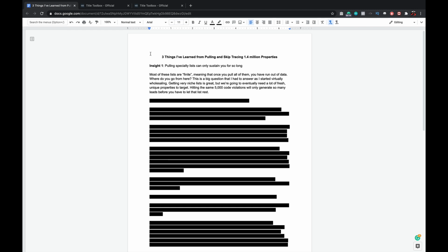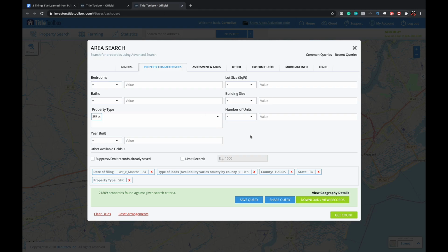I want to demonstrate this point by going over to Investor's Title Toolbox, and here we have all of the properties in the last 24 months that have had liens on them. So liens filed with the county. And in the last 2 years, we have 21,000 properties. This may seem like a lot, but guys, I'm telling you, you can cold call or text this list and go through it within a month. And it will probably last you for maybe 2 months.